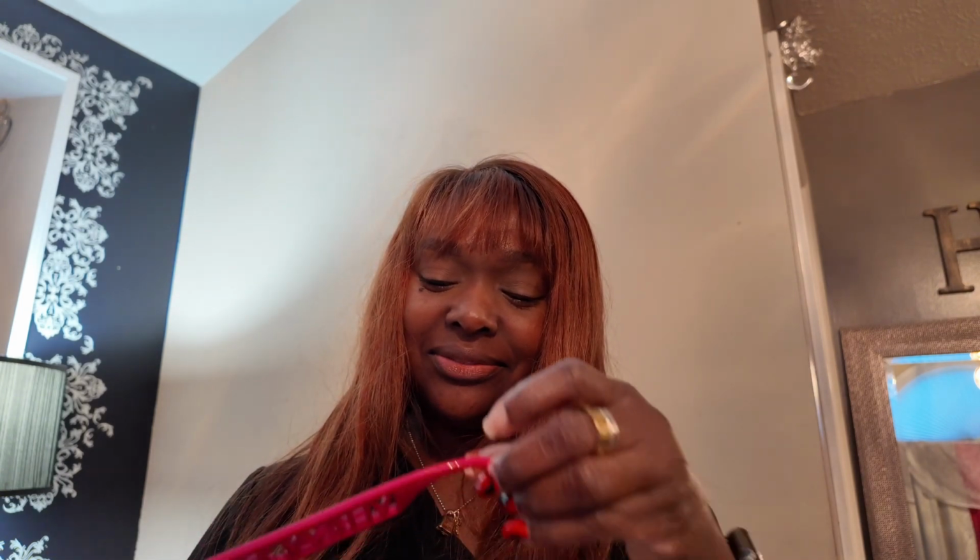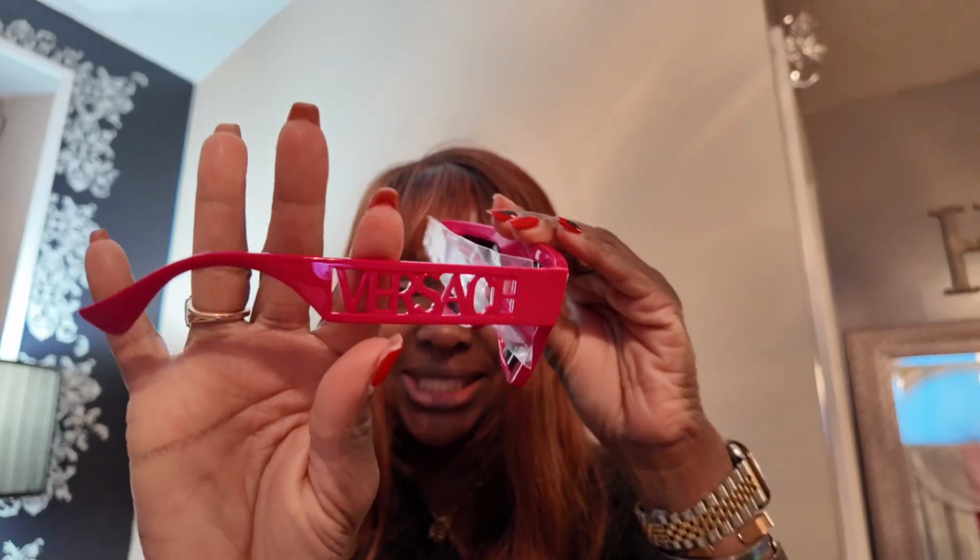So I need to let the company know that I received my package, because ooh, child, how cute are these? These are going to be my everyday glasses now, because what about it? These are cute, and I like how the Versace is on the side. I know y'all have seen these before somewhere, so yeah. These are the glasses I need to make promo for.